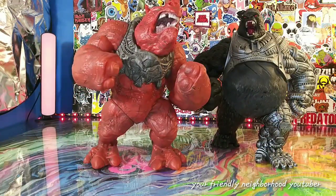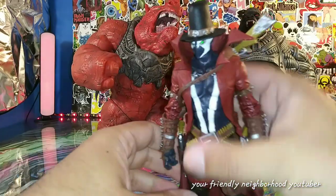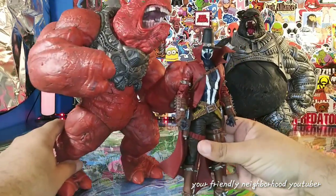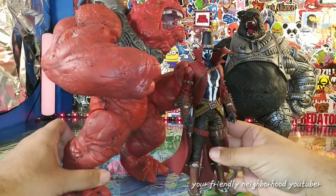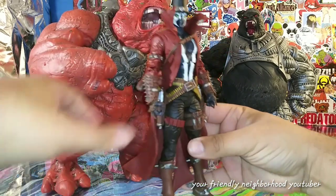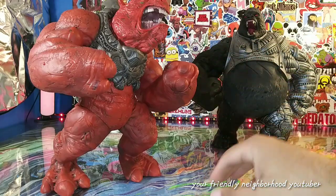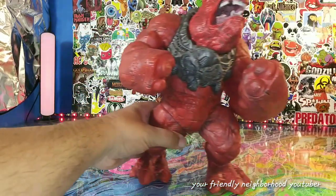Let's break out another Spawn figure. Just for the hell of it, we'll break out Gunslinger Spawn. So that's how he measures up with Gunslinger Spawn. Not too shabby at all, guys. Okay, so let's move Cygor out the way.